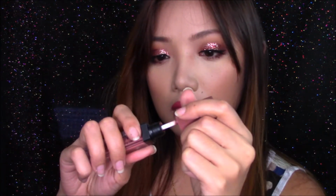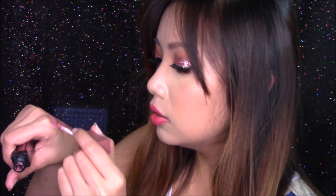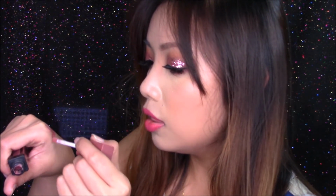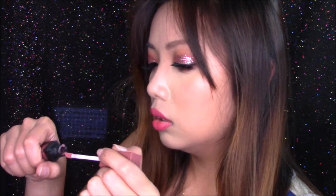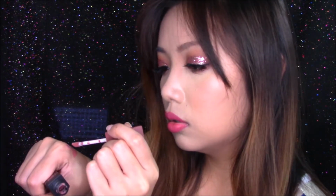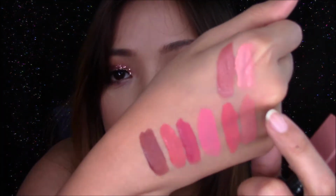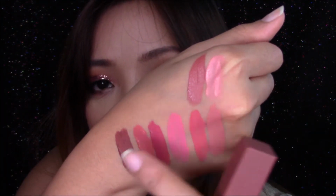And I don't really wear... It looks like a concealer almost. And the next one is 8. And this one is just a nude brown color with a little bit of orange in it. It looks like the brown that I showed you guys, but this one has more of an orange to it. I don't know how to describe it, but yeah. There you go. As you can see, these two are the most similar out of all.